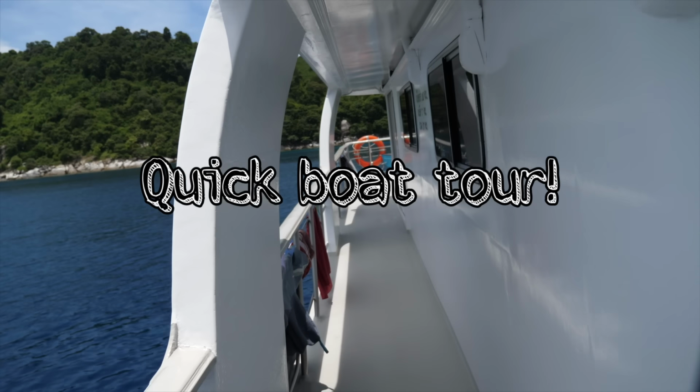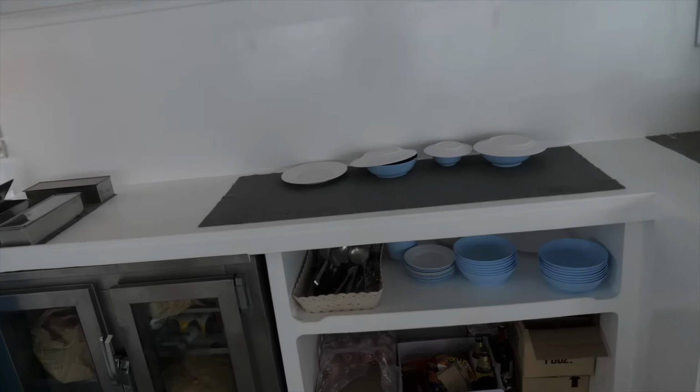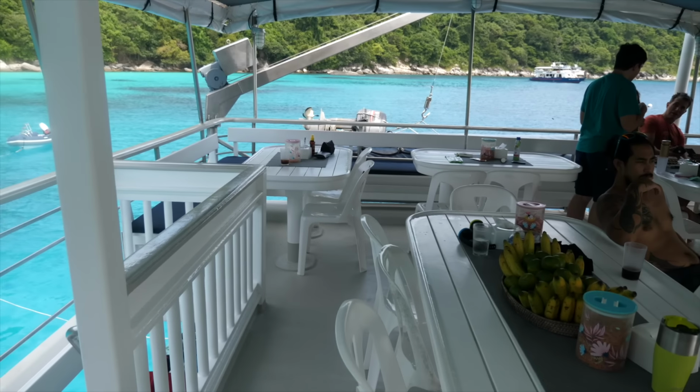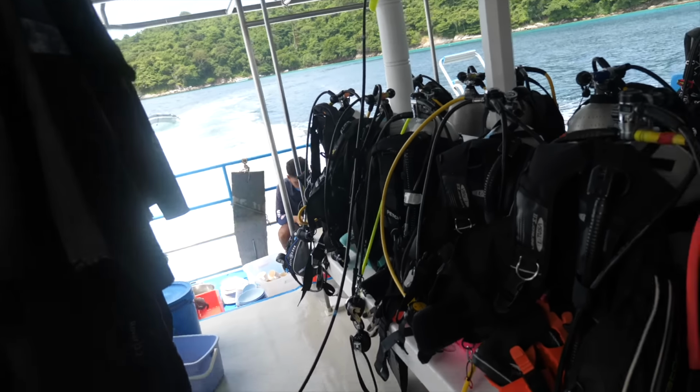Like I said, it's a liveaboard, so it comes with all different types of amenities. There's a decent sized kitchen, and right next to it is a pretty big seating area because there are more than 20 people on this boat. Then you go downstairs, and this is where everyone's scuba equipment is kept. And then this is also where we put on our equipment. And then we just jump off the back of the boat.